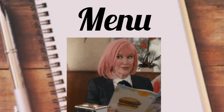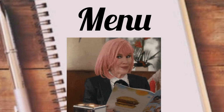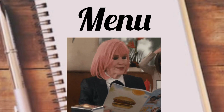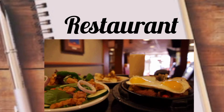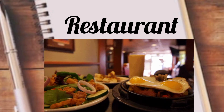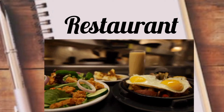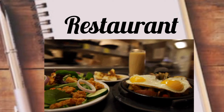Menu. Menu. Not menu or menu. It's menu. It's a list of food items that you get in a restaurant. Next word is restaurant. It's not restaurant. That is commonly pronounced, so it's a wrong pronunciation. The correct pronunciation is restaurant.